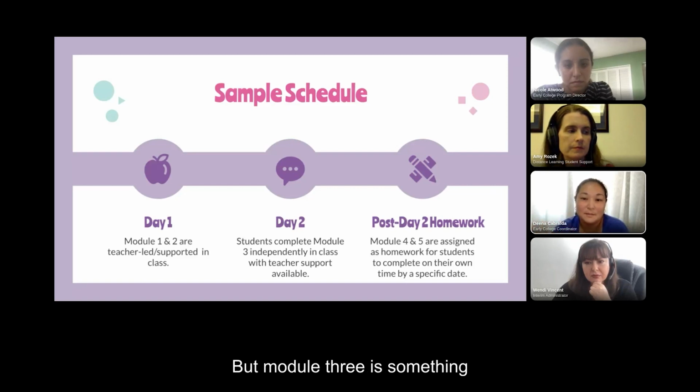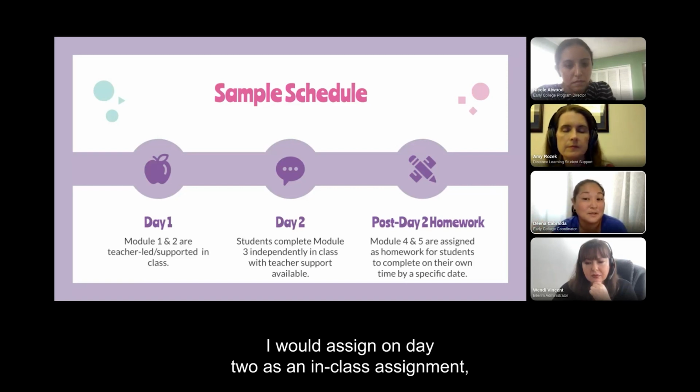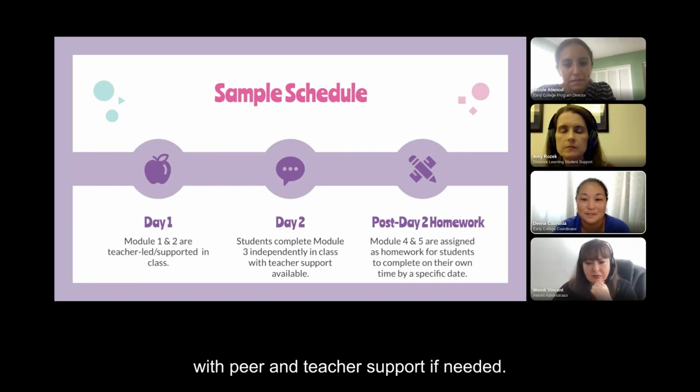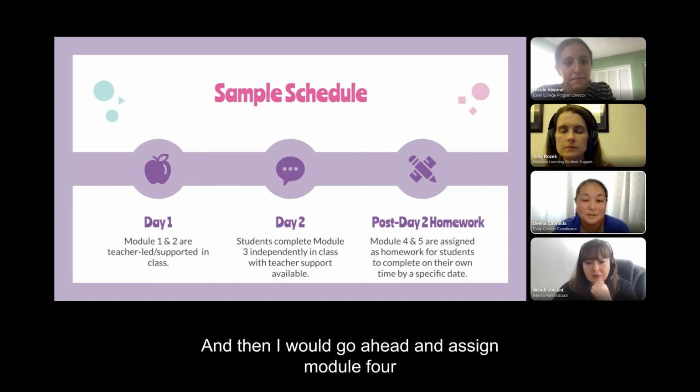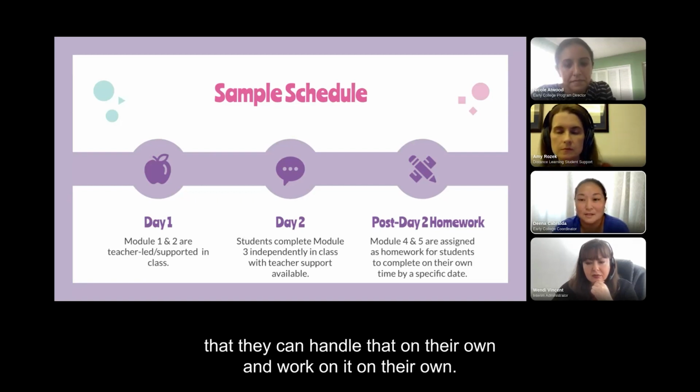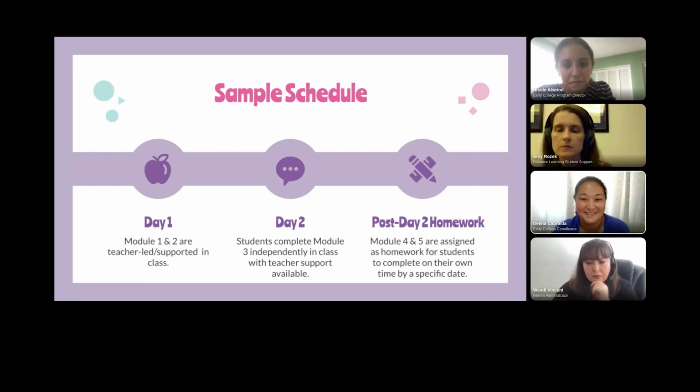my class. But module 3 is something I would assign on day 2 as an in-class assignment, but have students work on it independently, and then again with peer and teacher support if needed. And then I would go ahead and assign module 4 and 5 as sort of a homework type thing to make sure that they can handle that on their own and work on it on their own. Okay, next slide.